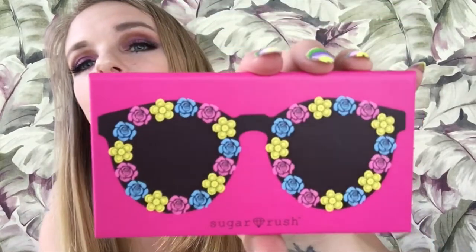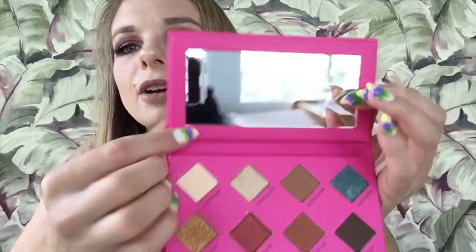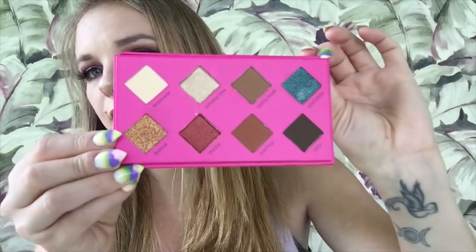But it's got cute little sunglasses on the front. I thought this was adorable. And then, whoop, that's gone. It's got Sugar Rush in the mirror. And then these are the shades. I thought these shades were really pretty. Okay, let's swatch a few. Here's Pool Party, and this is the blue.